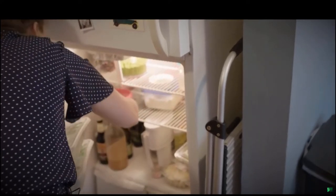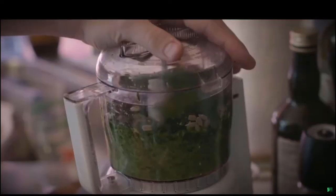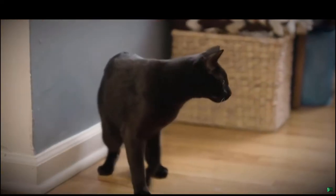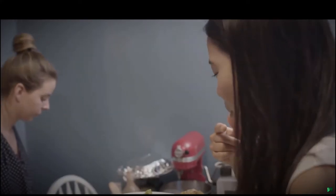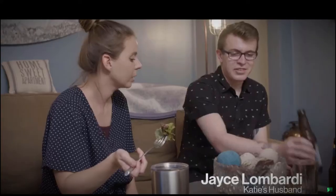After a full day at the farm, Katie likes to bring home samples to her husband, Jace, and her cat, Burton. Salt, pepper, a little more garlic. On the menu are two items from Katie's farm. Basil for pesto pasta. That's so good. And mixed greens for a salad. I'm terrified. Everyone's judging. Cheers, guys. Cheers. Cheers.